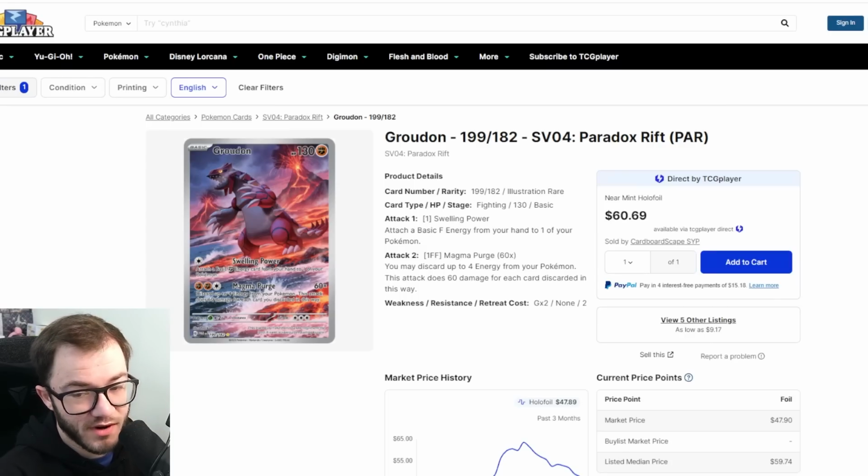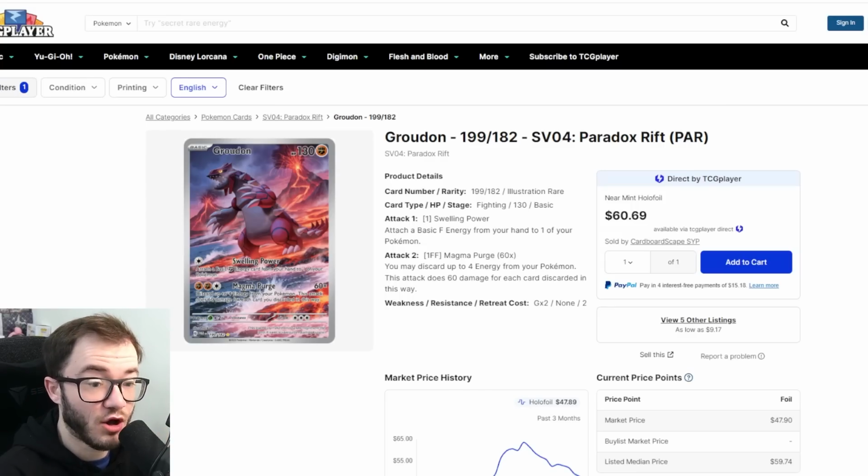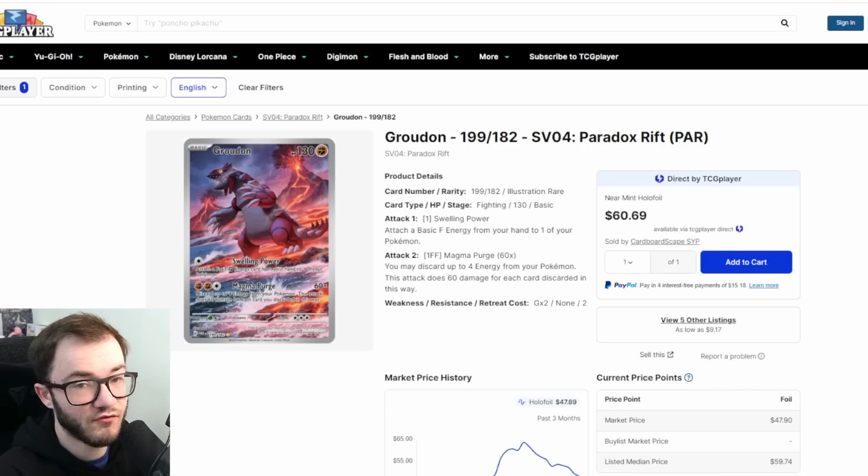Right, on to my boy Groudon. This one from Paradox Rift has been an interesting one, right? This one did spike very high in value, and it became the most expensive card in the set, overtaking the Roaring Moon. And a lot of people were like, this is going to be the Magikarp 2.0. This is going to be the one that's going to absolutely skyrocket in price. And it looked that way. It really did. But then the prices have started to drop.